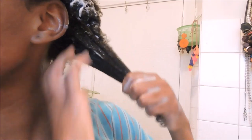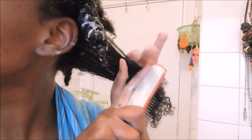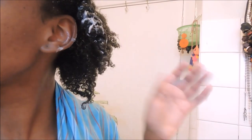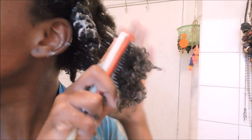And then I put my hair into a nice thick twist, and then I continue to distribute the conditioner throughout the rest of my hair. It actually defines your curls, and you can just see your curls are getting a lot of moisture. And then I continue detangling, because this is my favorite process, and it really just makes your hair more manageable and it makes it less of a workout to actually wash your hair.